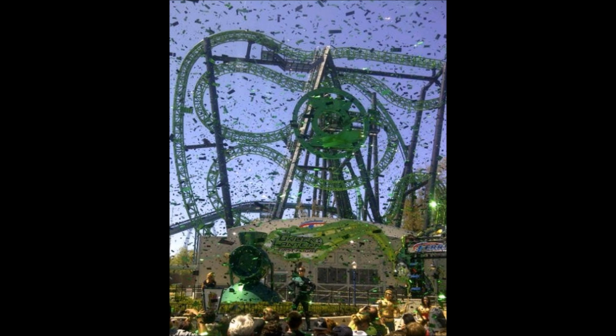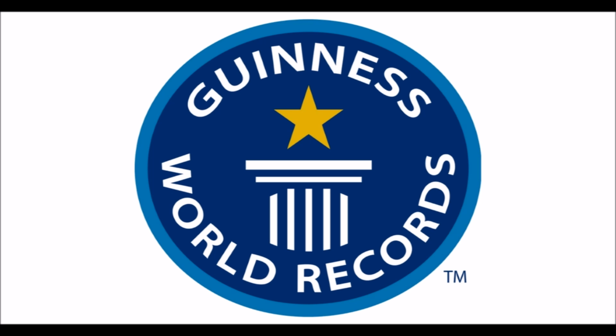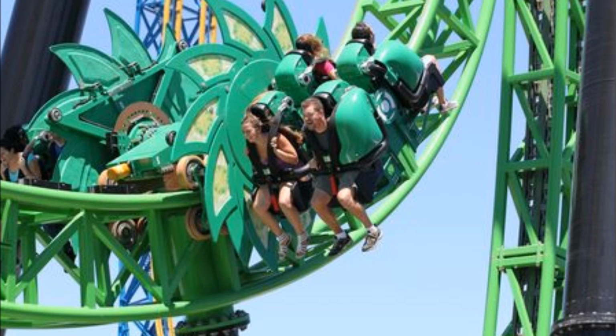Along with it, the new DC themed land had been completely done, and Magic Mountain was awarded the Guinness World Record for most roller coasters in a theme park in the world, a record it still holds as of this upload date. However, once I got on this 825-foot coaster, I was very disappointed.